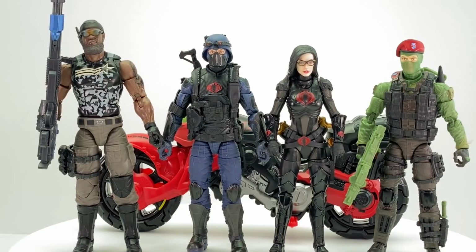Okay, so that's my review. Overall, I like all these figures in this wave. I love the Cobra Trooper. I think the Baroness is a great figure. Beachhead, even though he's not my favorite character, I think they've done a really good job with. And even the Roadblock, even though again I don't think we need a second Roadblock so soon in the line, I think this is actually a little bit better than the previous Roadblock they did. So for the figure itself, I think it's very solid. Overall, I would give these figures for the most part an A plus.